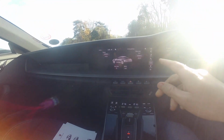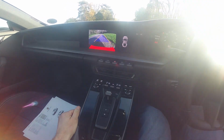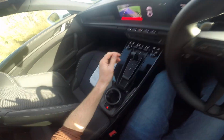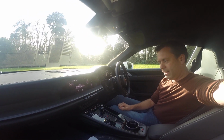And then this display here, I think this 10.9 inch display is all standard, but put it into reverse and you get this camera, so that's 464 with the sensors on the back. I think it'd just take one little bump and you'd really regret not having that. So I think that's one option that I might quite like as well.